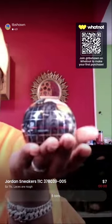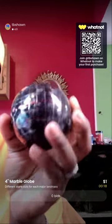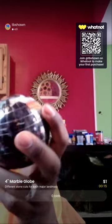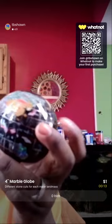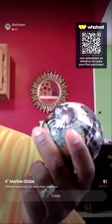Starting off with the 4-inch marble globe here. And it has a bunch of different stones cut for each major landmass there. It's a nice, beautiful black marble stone. And then it's got like opal for Australia. It's got tiger stone for China. Some type of malachite for Africa. Got mother of pearl for Canada. So lots of different stones on this globe. It's pretty, pretty. All right.